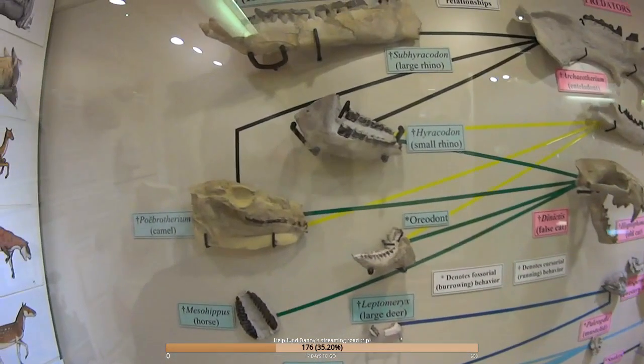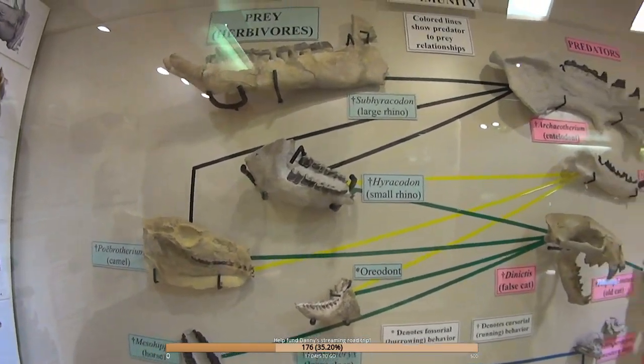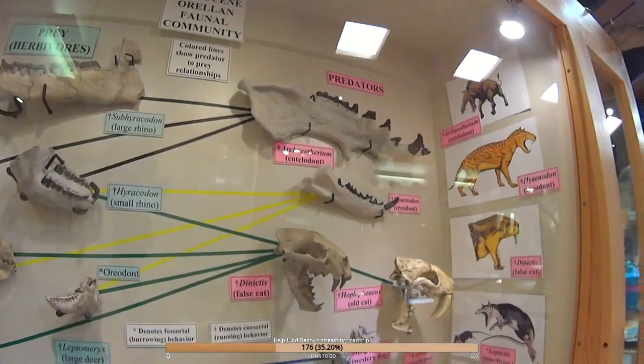Here are some different critters. Look at this abundance of different animals from the Orellan Formation, I guess. The Oligocene Orellan faunal community.